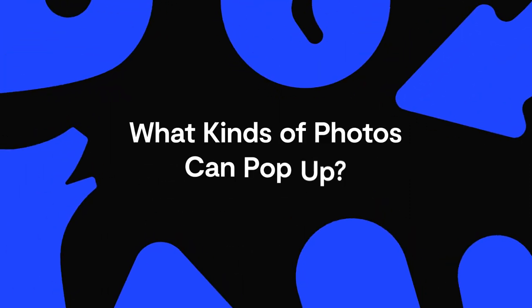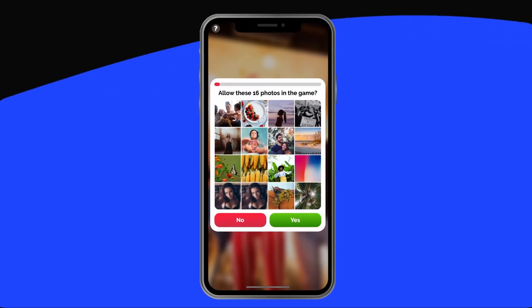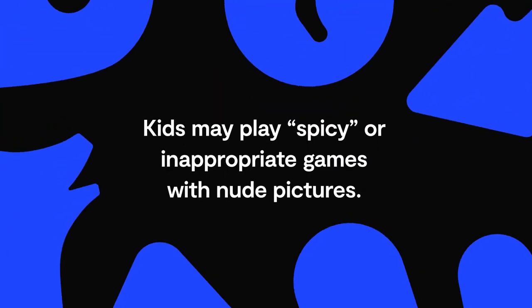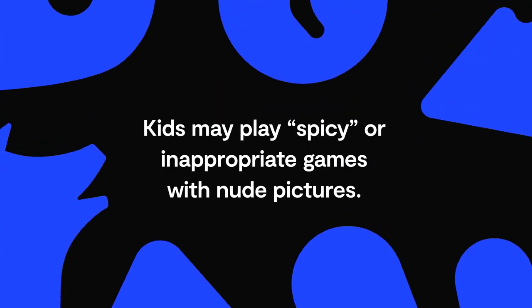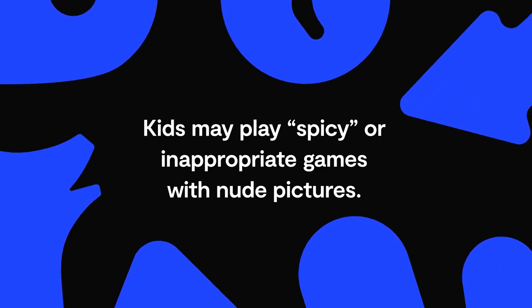What kind of photos can pop up during Photo Roulette? You're given very loose control over what photos can pop up during the game, but kids may not always understand what's dangerous. They also may not care if they're trying to play a spicy or inappropriate game. For example, nude or inappropriate pictures, either of themselves or saved photos of others.